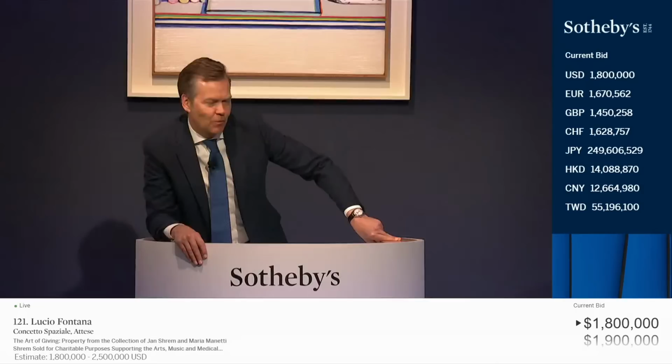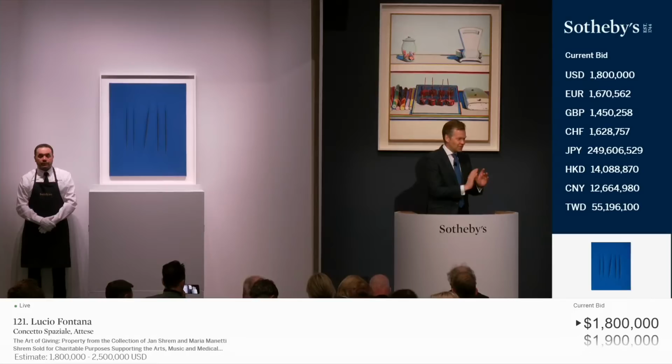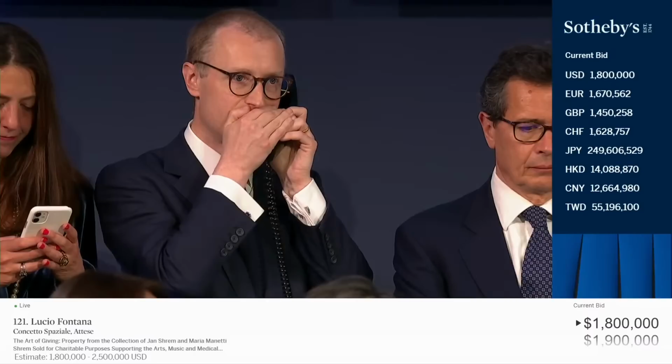At $1.8 million. There it is. Thank you, James. At $1,800,000 against you, Courtney here. Take your time. On my right, $1.8. Still here. James's bidder at $1,800,000. It's against you further back. It's against you, Constance. Are you coming in at $1,800,000? Making your mind up? Maybe.